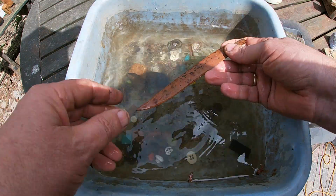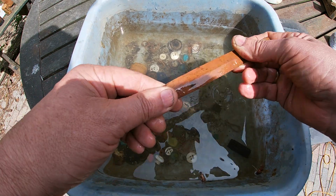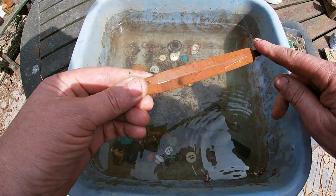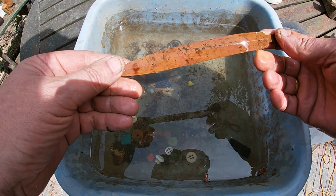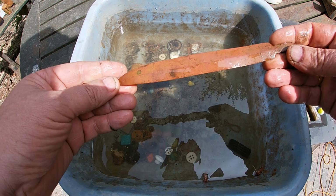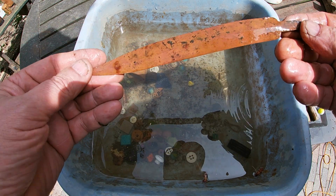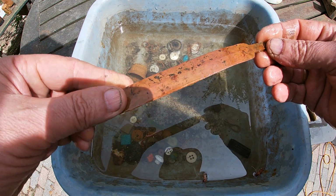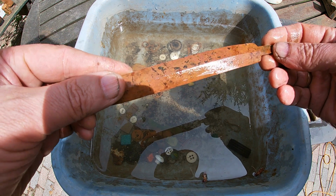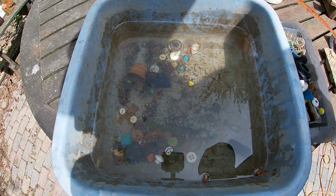Ah, this dagger thing. Now wouldn't it be nice if there was something on it, an inscription. Well, I will straighten it, flatten it, clean it. Who knows, if there's something underneath, that would be something. Okay, letter opener, I think.